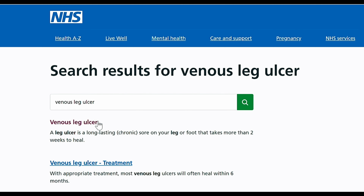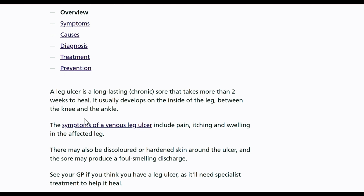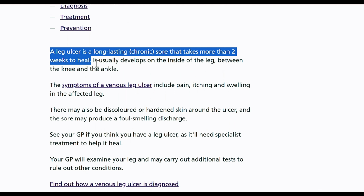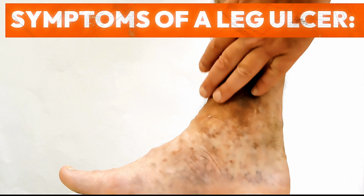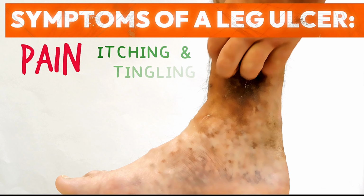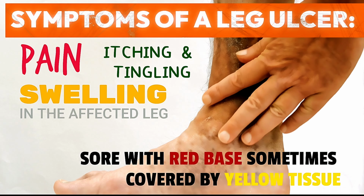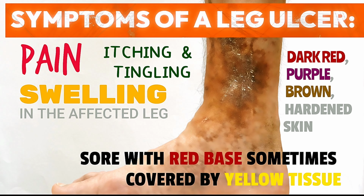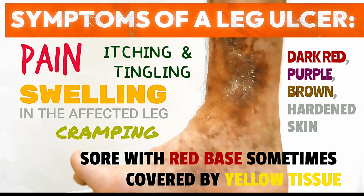What is a venous leg ulcer? A leg ulcer is a long-lasting or chronic sore that takes more than 2 weeks to heal. It usually develops on the inside of the leg between the knee and the ankle. Symptoms of a leg ulcer: pain, itching and tingling, swelling in the affected leg, sore with red base sometimes covered by yellow tissues, dark red, purple, brown, hardened skin, and cramping.